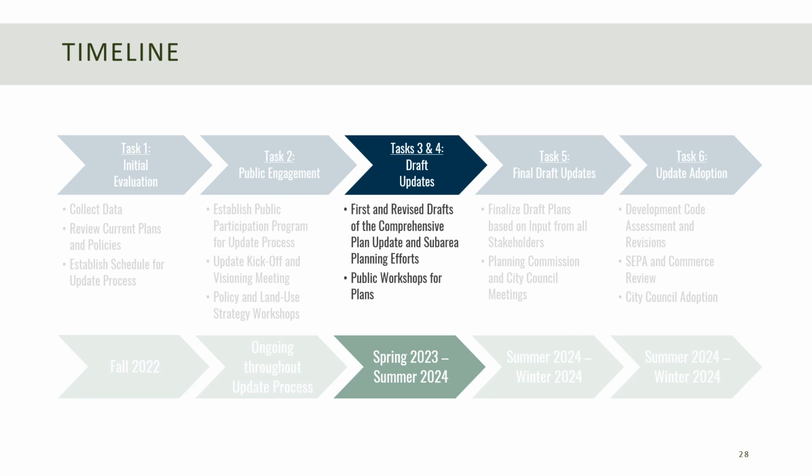We have completed the existing conditions report and will finalize the draft sub-area plans in the coming months and deliver it to the Planning Commission. And again, your feedback will help guide development decisions for these sub-areas.